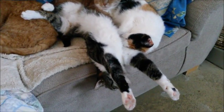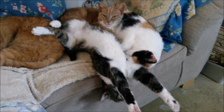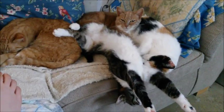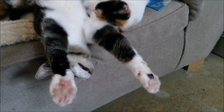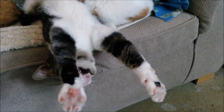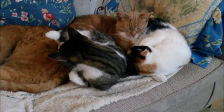I've seen it all now. I mean, really? Tiger, he's completely stretched himself out. Have you seen anything like it? And there's a nice big yawn. Oh, it's definitely a cat's life.